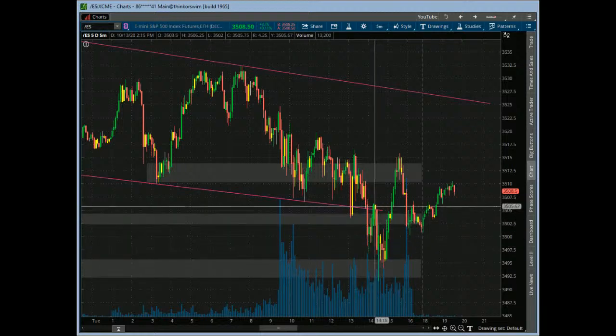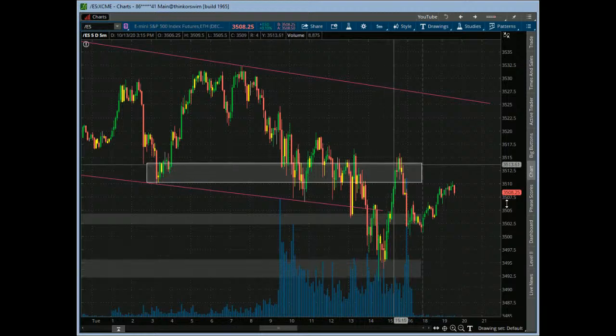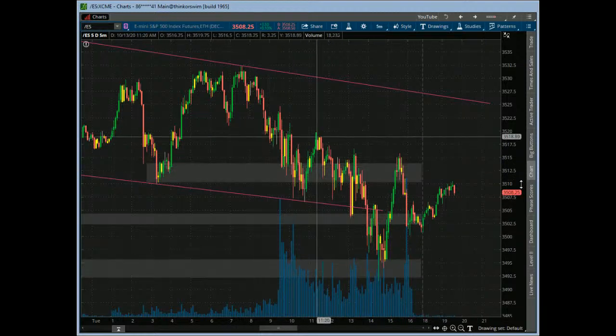We waited for the retrace right here. We got a nice move down, and then they bought the dip at the close. So that's kind of the action here today. Let's take a look here.